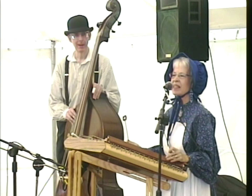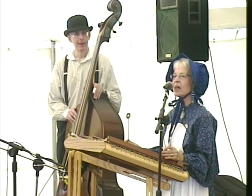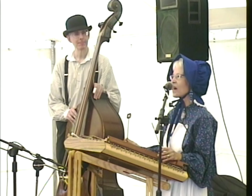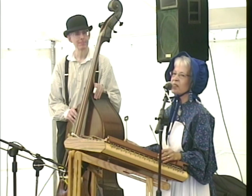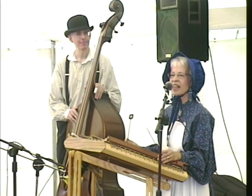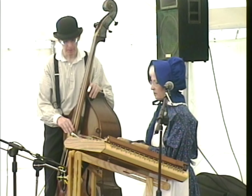We'll play another pretty one. This is called January Waltz, and it was actually written by a contemporary hammer dulcimer player that we knew back in Michigan. Her name is Judy Morningstar, but we think that the character of the tune fits well with a historical performance. They usually end their dances with a waltz, so we'd like to play January Waltz.